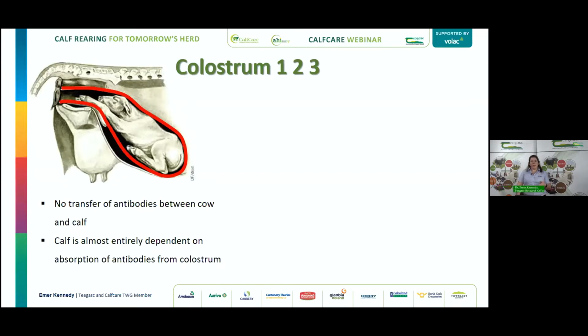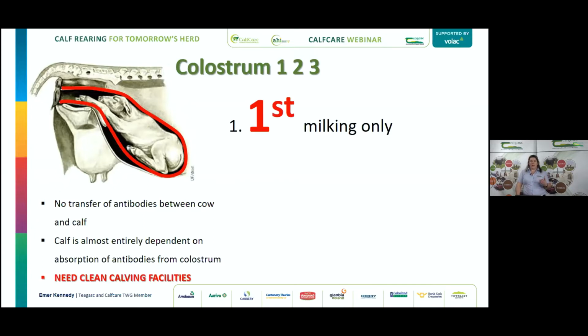So just to recap on the colostrum 1, 2, 3, and again, if you can just keep this in your mind every time a calf is born, I think it's a really simple way of remembering exactly what to do. So the first milking, 1 stands for the first milking and only the first milking, because this is what is colostrum. Milkings 2 to 8 are transition milk, and they do not have enough antibodies to give to the calf for its first feed. Only that first milking, the colostrum, contains enough antibodies to kickstart that immune system.